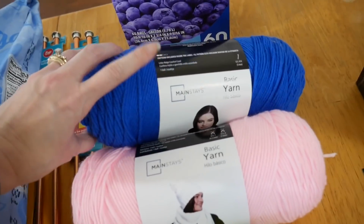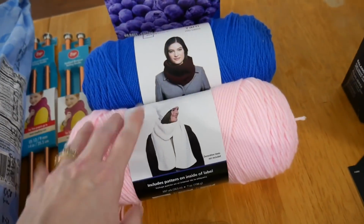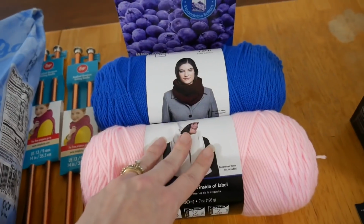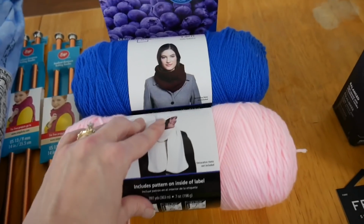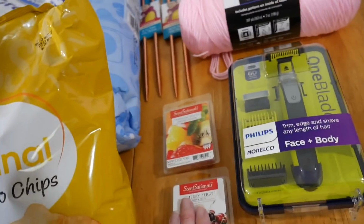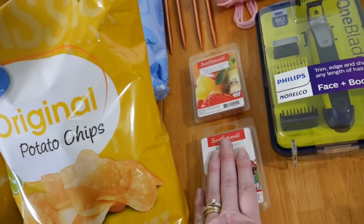And these are for our knitting as well. I just got a really cheap basic yarn to practice with because we're not experienced. And I figured we'd wait to get some of the nicer yarns until we are. But these were really cheap. They were like $1.97 a piece for the yarn. And then I got two of these. I had actually ordered three, but they were out.